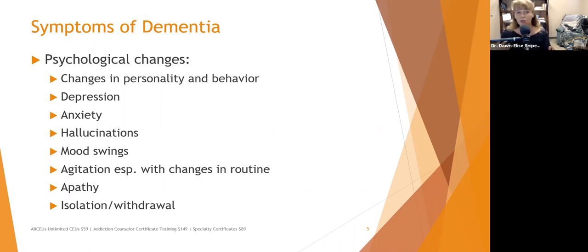We don't want to get into a power struggle arguing about what is and isn't there, but ensuring that they feel safe. There may be mood swings. There can be agitation, especially with changes in routine. One of the things, if you're working with somebody with dementia, you want to try to maintain the same routines most of the time. If there's going to be a change, give them a heads up that there is going to be a change in the routine.